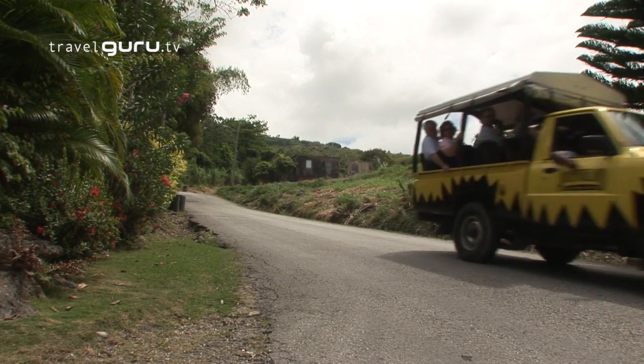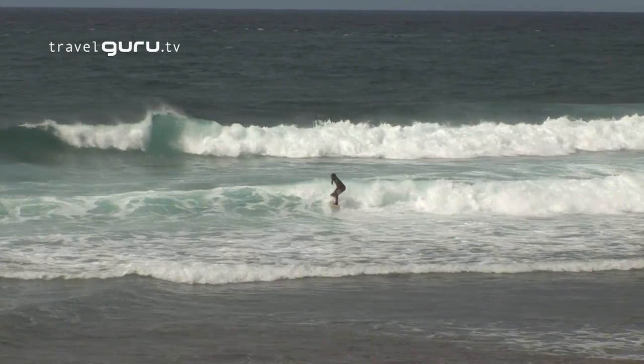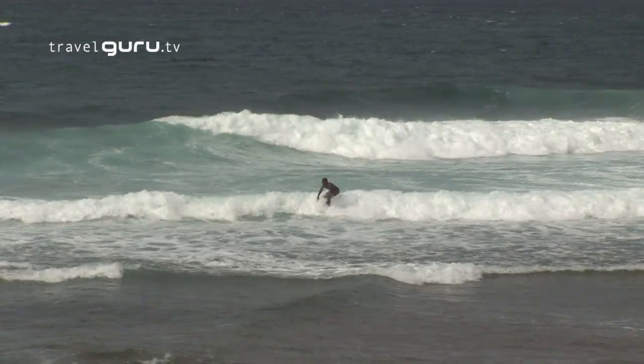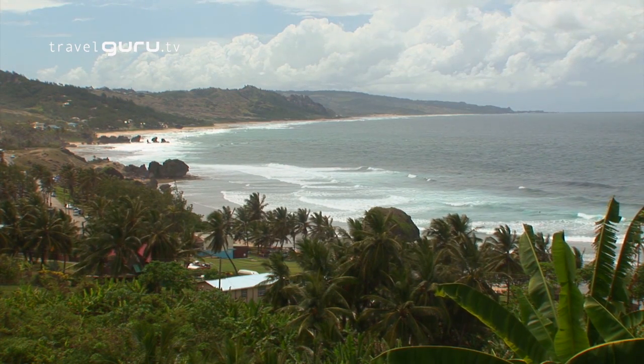Whether you make your own way here or you join one of the island safaris, you have to come to the East Coast. It's spectacular. It's such a contrast from the more gentle and pristine West Coast. Behind me now is probably the most famous spot, and that's Bathsheba. People come down here for some surfing, just to walk along the lovely beaches. Really spectacular part of the island.